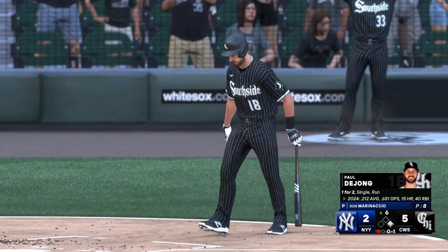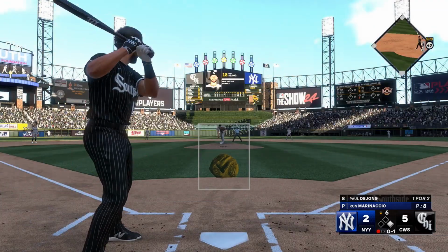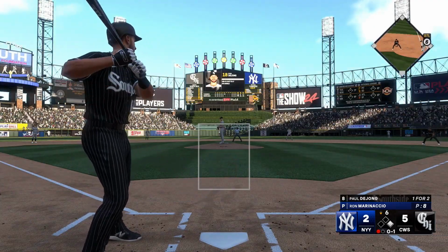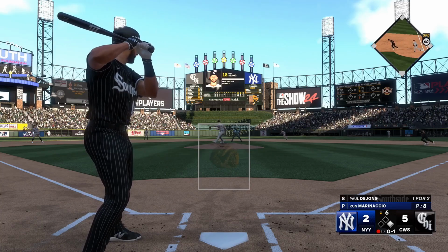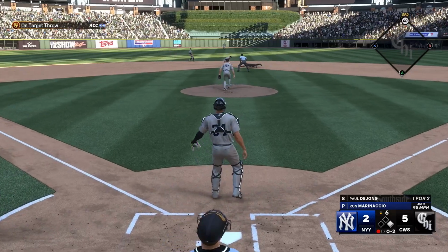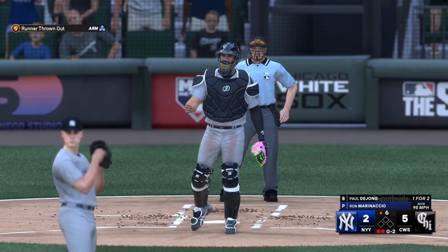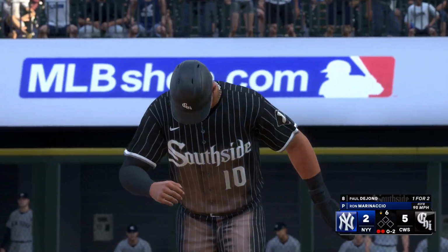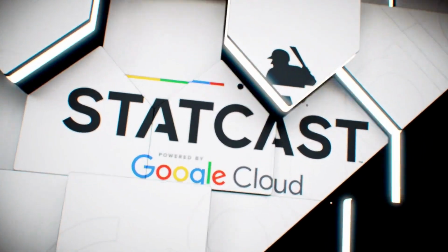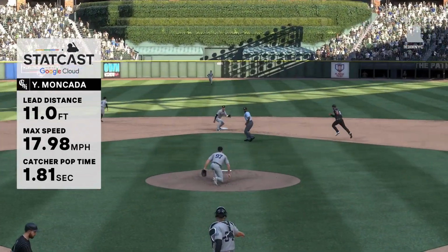Now it's Paul DeYoung up to the plate. Kicks and deals. Moncada runs. Throw to second. Out! Well, I really didn't expect him to try to steal second base because he had a very standard lead at best. If you're going to try to get there safely, you've got to get more on that lead. You've got to get a better jump. That was the difference between being safe and out.